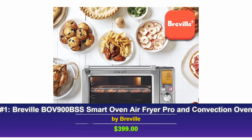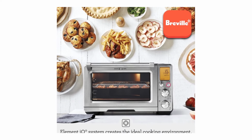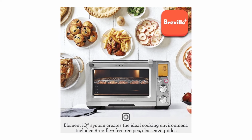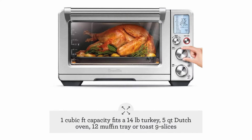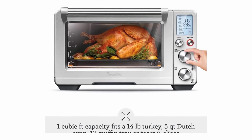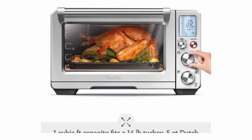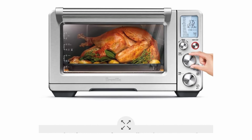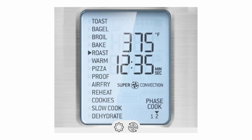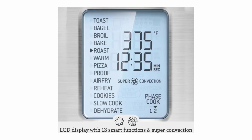Finally, at number 1, we have the Breville BOV 900 BSS Smart Oven Air Fryer Pro. This is the ultimate countertop oven for those who want premium features and performance. With 13 cooking functions, including air fry, dehydrate, and slow cook, this oven is a true multitasking powerhouse. The Element IQ system ensures precise heat distribution, while the super convection fan reduces cooking time by up to 30%. The extra-large capacity is perfect for families or avid home cooks, fitting up to 9 slices of bread, a 14-pound turkey, or a 12-cup muffin tray.